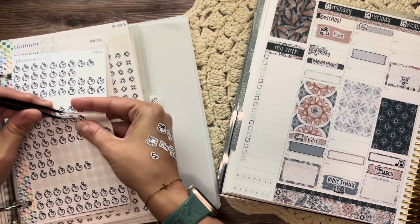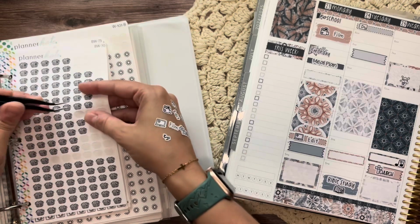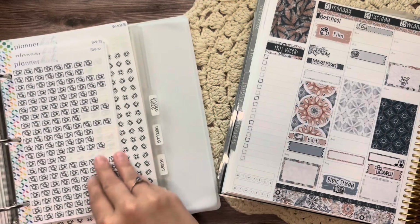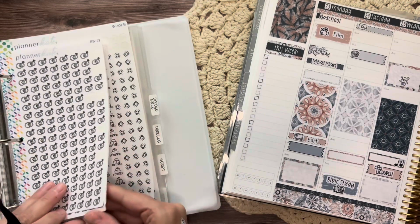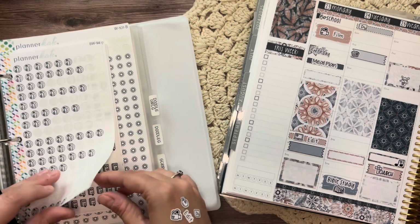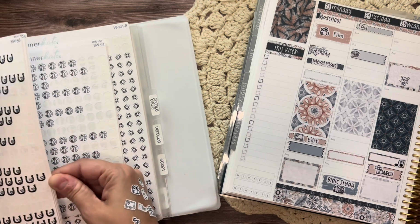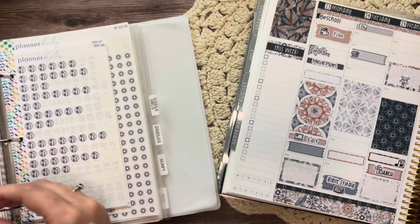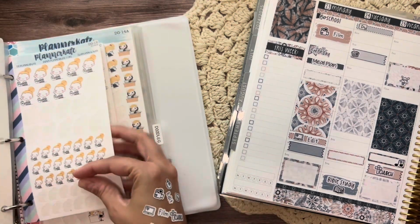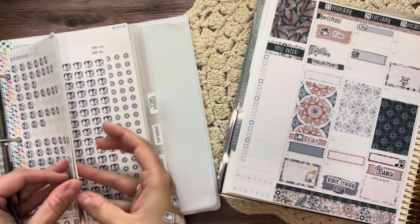I think I'll use the apple for the IEP meeting. And we'll use the basket for laundry. I have a little sticker. No, that actually says run errands. So I don't know what I want to use for running errands. Maybe I'll use the little coffee doodle girl, because there'll be something like that involved.